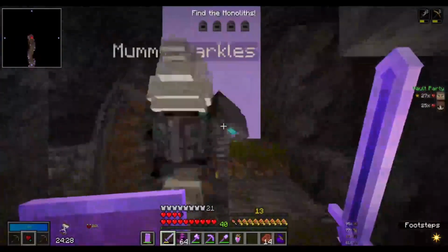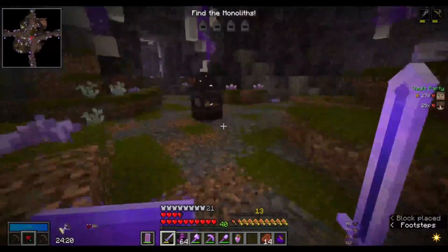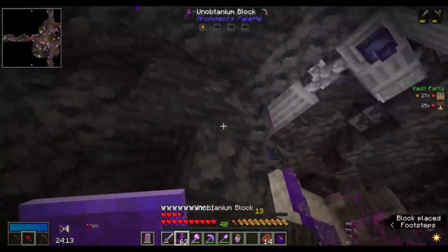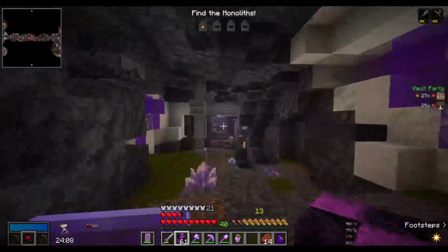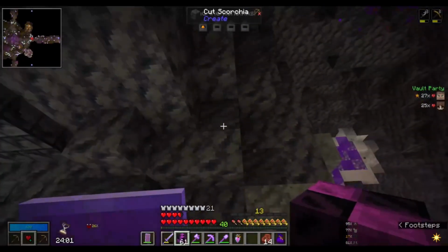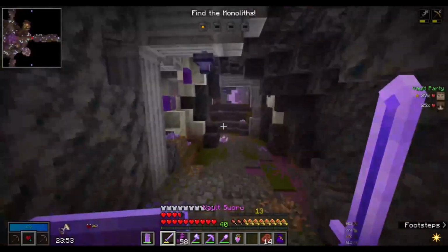Right, four monoliths. Found one. Yay. I'm going right. Okay, I'll go left then. Change my mind this time, yeah. Ooh, this looks scary. Oh, there's a room. It's a different room. It's a library type room. Ooh, I haven't seen that one. I've not seen this before. Coming back. Okay.